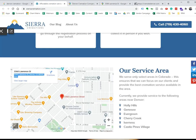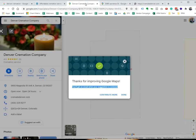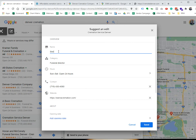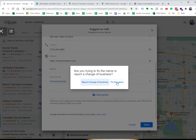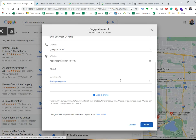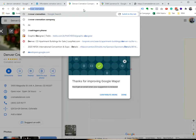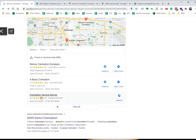So same thing, let's go ahead and flag this one. The real business name is going to be Sierra Cremations. I'm not going to change the others. I'm going to hit send and fix the name. So once Google modifies their name back to Sierra Cremation, most likely they will not be ranked for Denver Cremation, because now their real formal name does not have Denver Cremation in it.